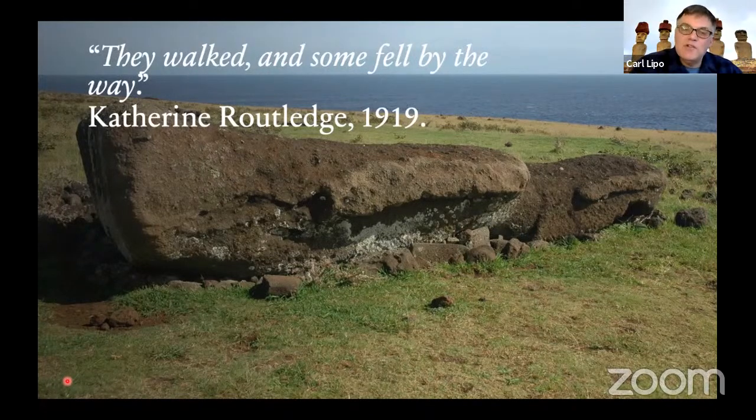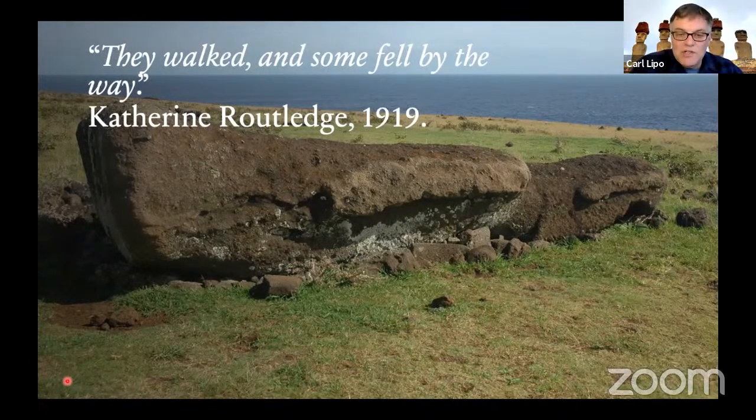Well, in traditional oral traditions, some elders would say things like, "Well, the statues walked, and some fell by the way." This was noted by Catherine Routledge, who was an early archaeologist in the 20th century, explored a lot of the island and was one of the first large-scale systematic analysts for the island. So the idea that they walked and some fell by the way is really an interesting comment that people traditionally would say.